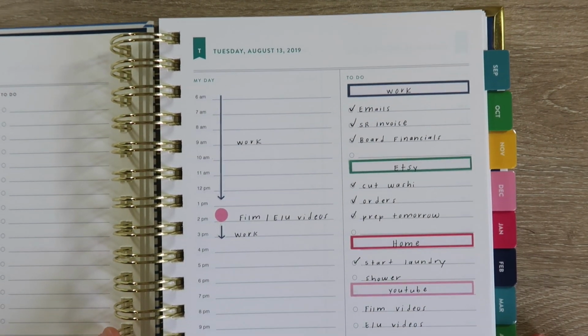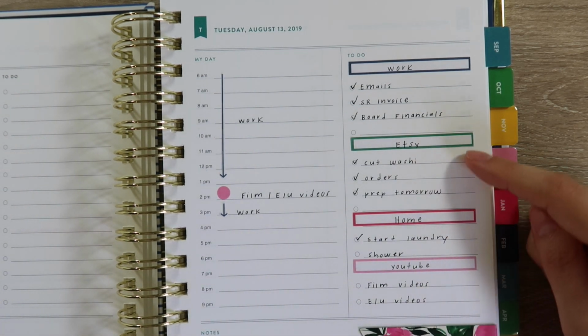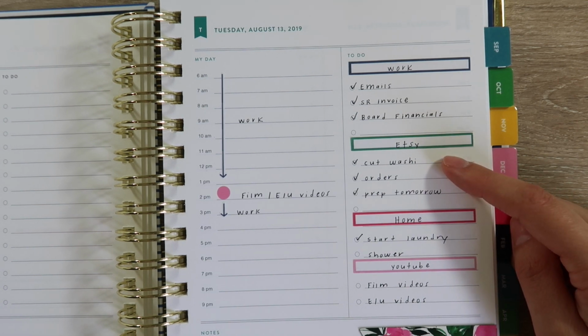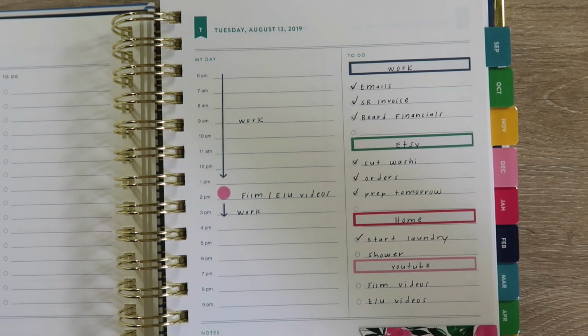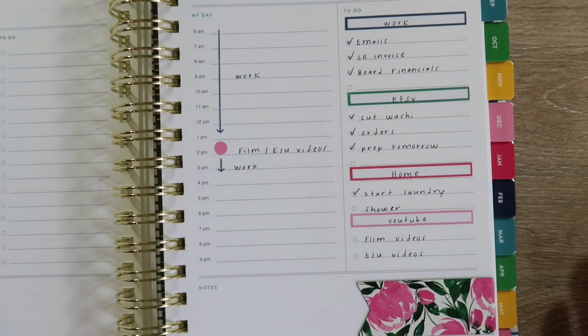Then I was able to split it out, and I didn't worry about the colors. I just tried to do different colors. So then I worked on Etsy stuff today. I was able to cut all the stuff I needed to cut for October. I worked on orders, and then I prepped myself for tomorrow. I always try and print stuff so that tomorrow I'm just ready to cut. And then I moved on to home stuff.